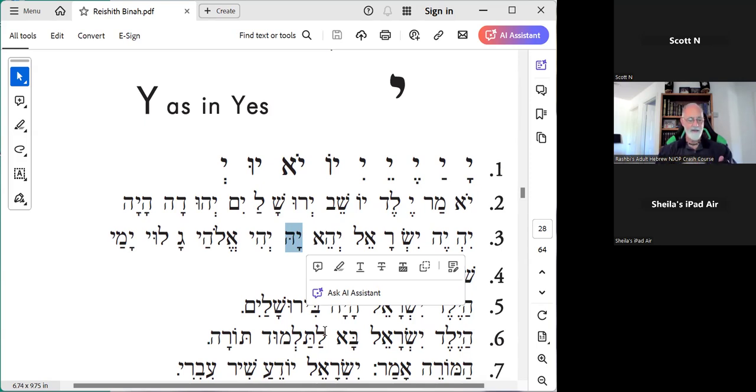So when you have a hey at the end of a word, typically it's not pronounced, right? When you have a dagesh in there, and this is a little beyond what we're doing, it's called a mapik. And you see this a lot in biblical Hebrew. And when you see that dot, that dagesh in a hey at the end of a word, it's kind of like you're taking a breath. So it's not just Yah, it's Yah-h. Now, of course, you wouldn't hear that during conversation, but that's kind of what it's for, mapik. It's like taking a breath.